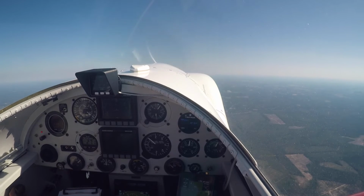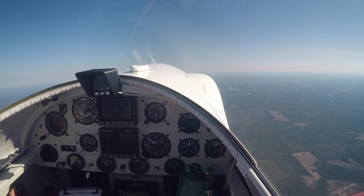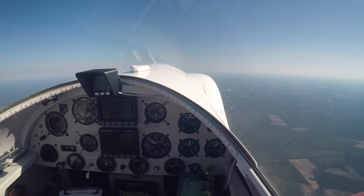Problem with the prop stop is, well, that's all right. I mean, if the prop stops, it stops. There's nothing we can do about it. I'm not going to overthink it.